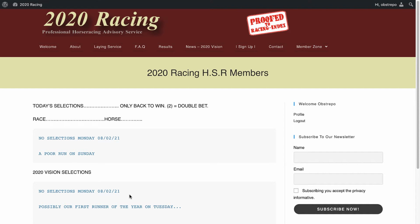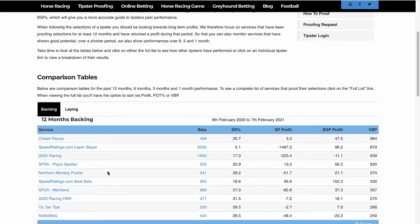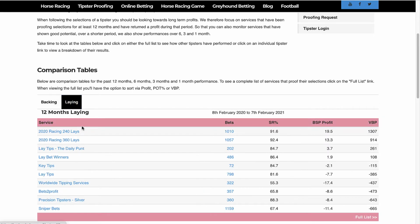Let's jump over to the Racing Index proofing section and we'll have a quick look back at how their past proof selections have performed. If I scroll down to the proofing comparison tables, I'll first of all look at the lay bets, so I'll click on the laying tab. And you can see that they occupy the top 2 positions over the last 12 months, with the 240 lays producing 19.5 points profit at Betfair SP. And that's based on 1 point risk per bet.